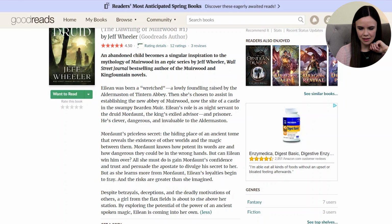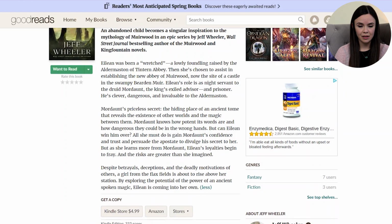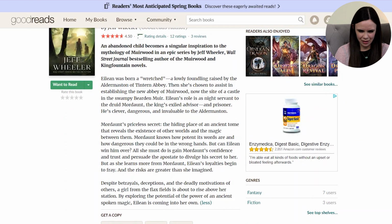Eileen's role is as knight servant to the Druid Mordaunt, the king's exiled advisor and prisoner. He's clever, dangerous, and invaluable to the Aldermaston. I'm already like, what? I usually like fantasy books, but I like more just kind of fun, carefree fantasy, not deep fantasy. I have a hard time immersing myself into a deep fantasy, and I feel like this is already over my head.